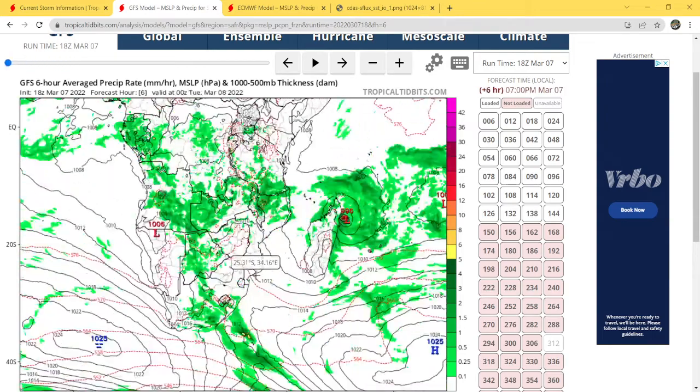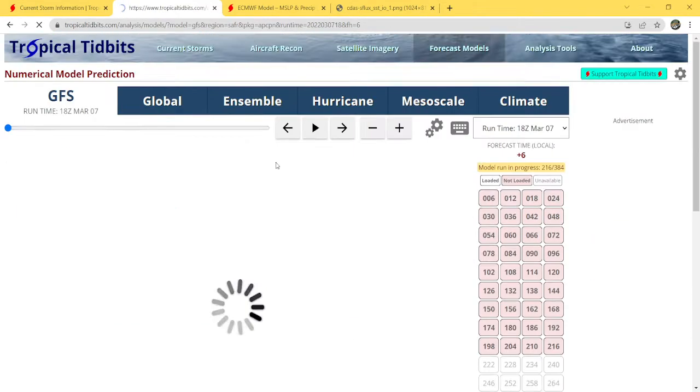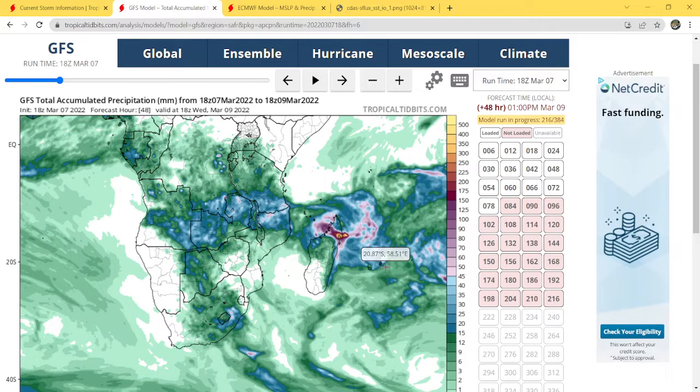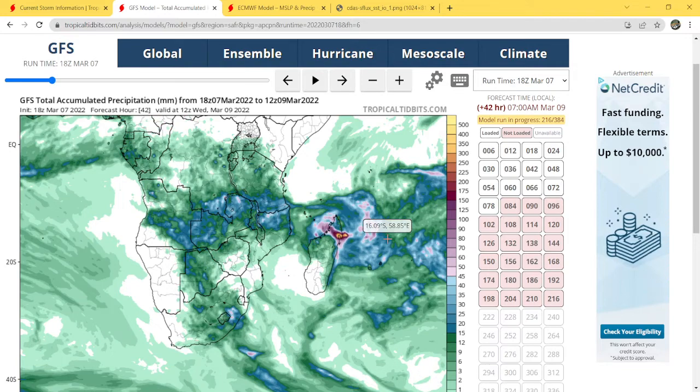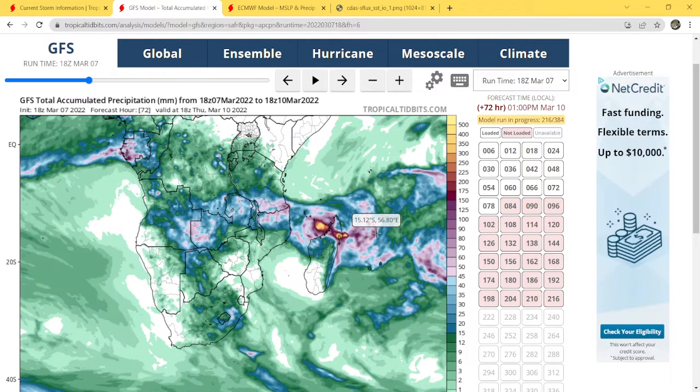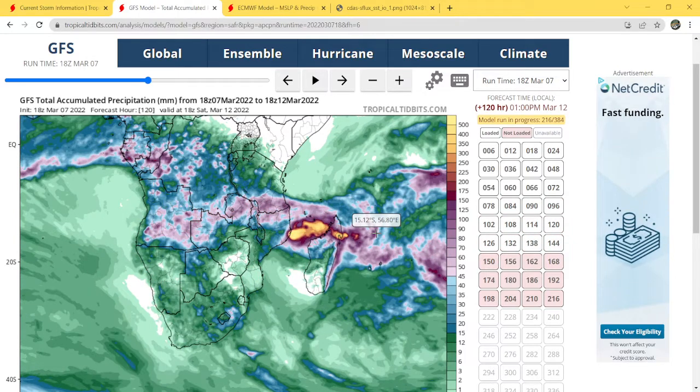So let's go back and check out the total accumulations for the system. We're going to start off here with Madagascar, and as you can see, there are some yellows and oranges popping up here, so they can see anywhere from 300 to 400 millimeters of rain, which is pretty decent. It's moving slow right now, but that's probably the cost for all of this rainfall to hit this part of Madagascar. All right, so now we're going to move on to 120 hours out, and as you can see, this part of the coastline of Africa is picking up a decent amount of rain too. So this system is definitely going to cause some flash flooding in areas.